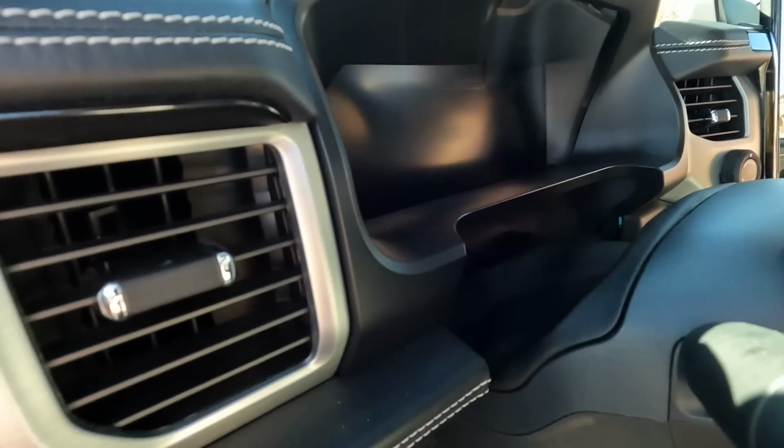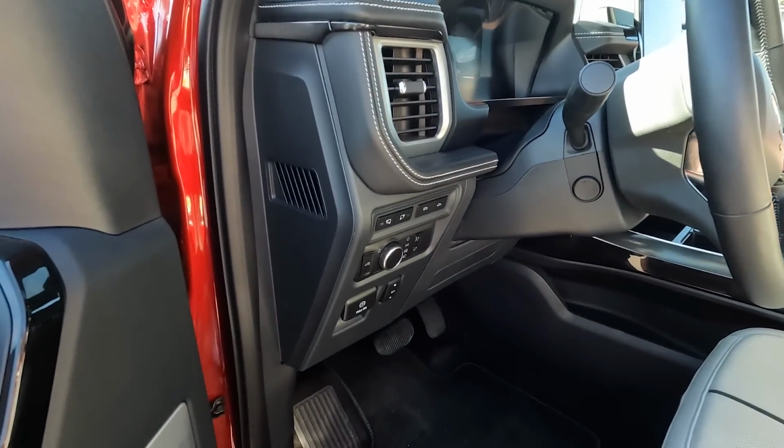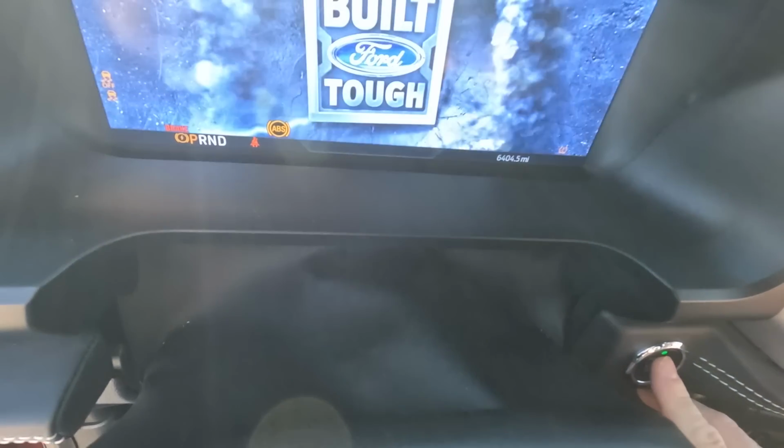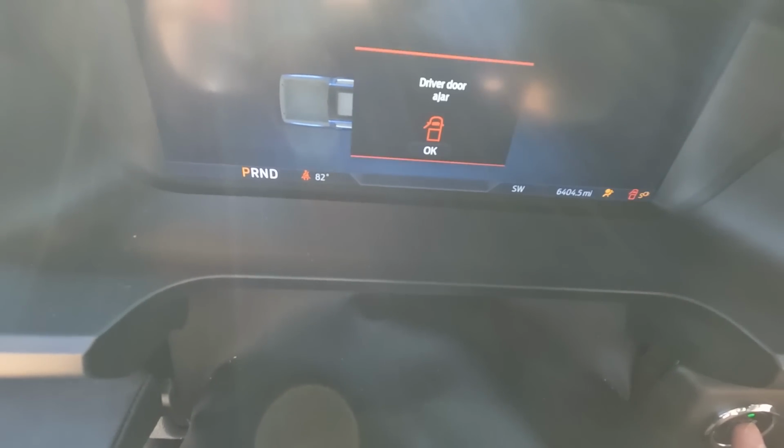Okay, another quick update. We pulled over, we got 51% of range left. Let me show that to you. Let's go get snacks. Apparently we're hungry for some snacks.